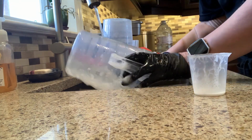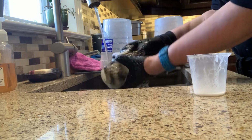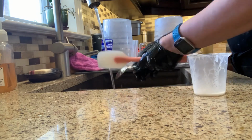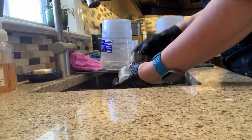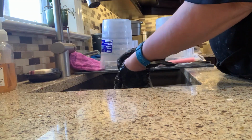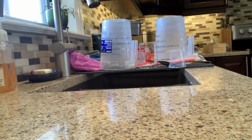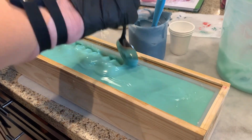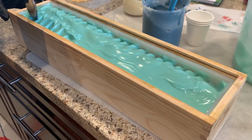And then I'm going to let the soap harden a little bit because I want to make it look like it's waves. So again, at this point, I am doing all the dishes, and I still wear gloves to do these dishes because until the soap is saponified, you can get a chemical burn from the lye. So no minute is wasted. While I was waiting for one thing, I just make sure that I clean as much as I can.